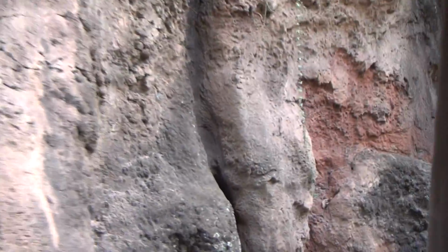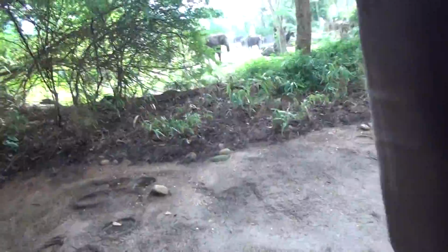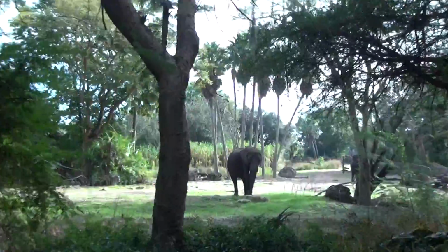Now, if you look to either side of the truck, you'll notice some red clay pits. I can tell elephants have been here. There's tusk marks and footprints all over the place. Elephants will actually eat this red clay. It's rich in vitamins and nutrients that they need. And if you look to your left, you'll see an excellent view of some more elephants.